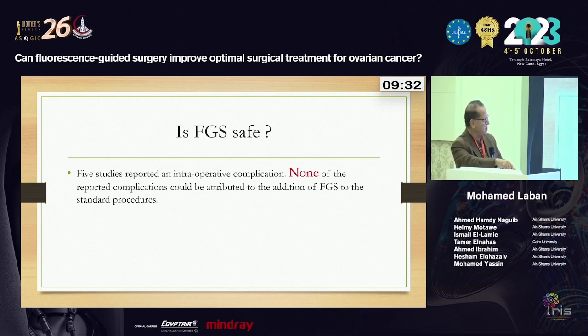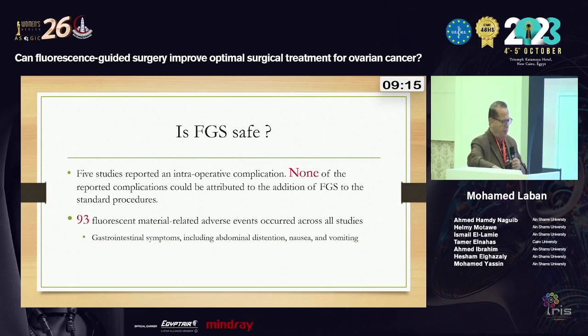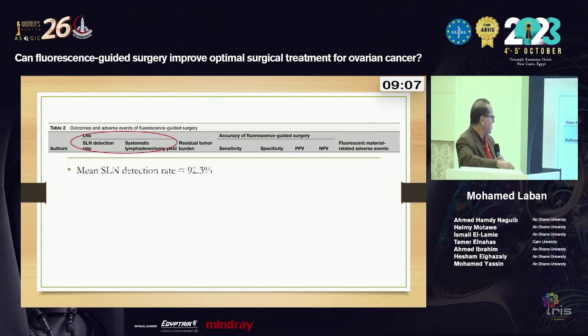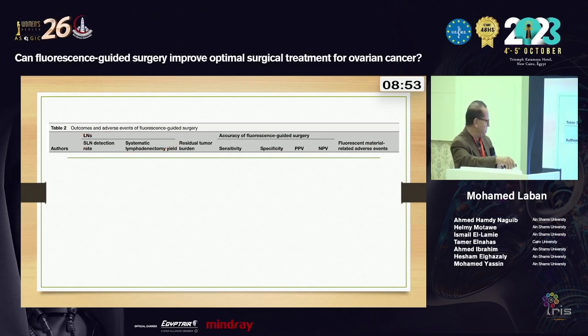Is fluorescent-guided surgery safe? 5 studies reported an intraoperative complication, but none of them related to the use of the fluorescent material. Fluorescent material adverse events occurred across all studies, mostly in the form of gastrointestinal symptoms, including abdominal distension, nausea, and vomiting. For the sentinel nodes, the mean sentinel node detection rate was 92%, which is very good. And the pelvic detection rate was nearly 95%, and the para-aortic detection nearly 97%.